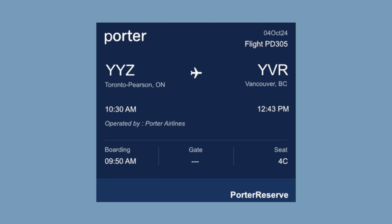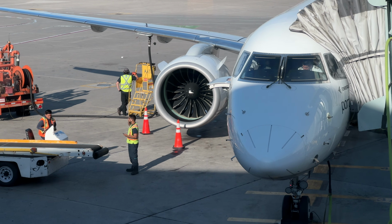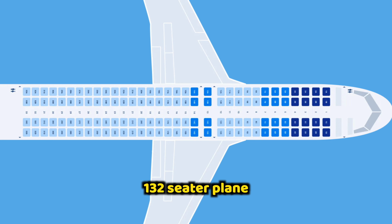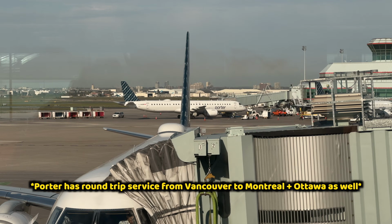The flight I'm taking is PD 305, departing at 10:30 a.m. I was able to get a look at the cool looking Embraer E195 E2 jets while I was waiting to board. It's a 132-seater plane that Porter recently started using in 2023. Porter does about 5 daily round trips as of now from YYZ to YVR.